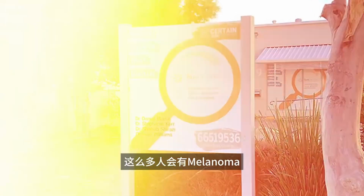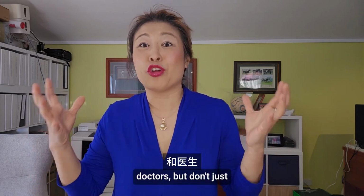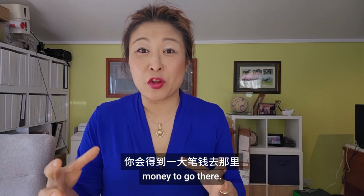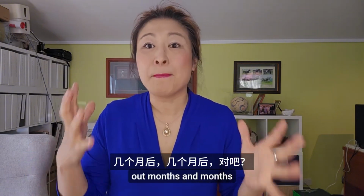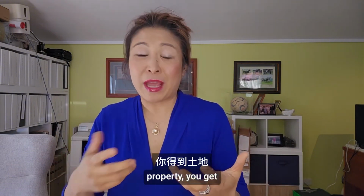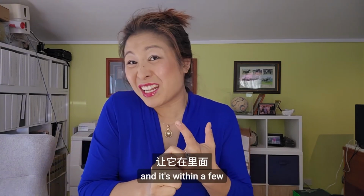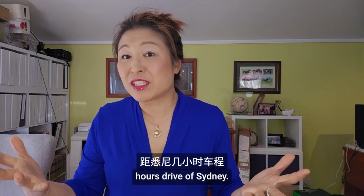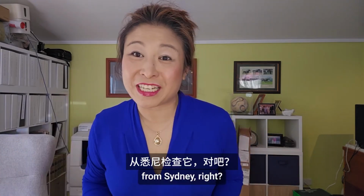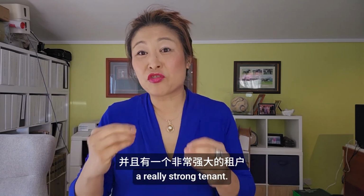So many people get diagnosed with melanoma, and it's actually a regular check, and the doctors don't just charge you tuppence, they actually charge you a lot of money to go there, and they're booked out months and months and months ahead, right? So with this type of property, you get land, you get a really good tenant, and you get a good yield, and it's within a few hours' drive of Sydney, so you can get there if you're going to inspect it from Sydney, right? So it's a really, really stellar property with a really strong tenant.